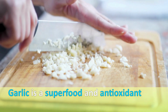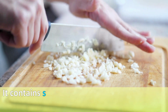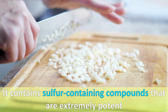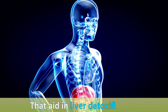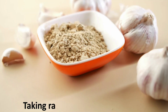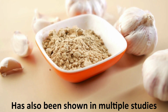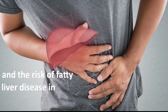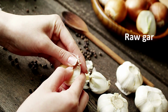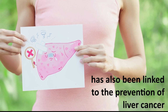Garlic is a superfood and antioxidant with numerous health benefits. It contains sulfur-containing compounds that are extremely potent, as well as vitamins and minerals that aid in liver detoxification. Taking raw garlic or garlic powder has also been shown in multiple studies to help reduce fat accumulation on the liver and the risk of fatty liver disease in men. Raw garlic consumption has also been linked to the prevention of liver cancer.